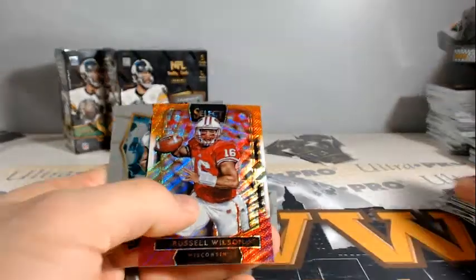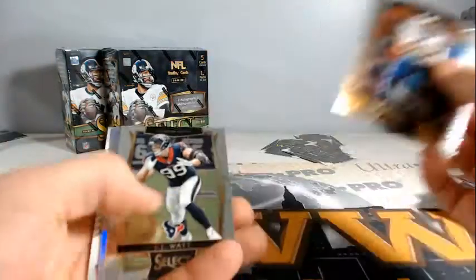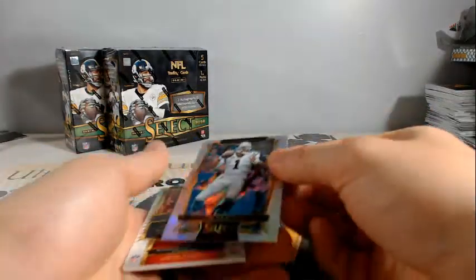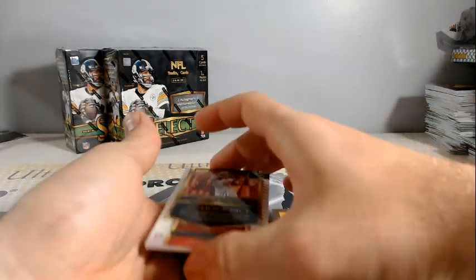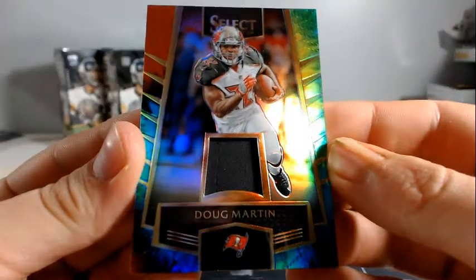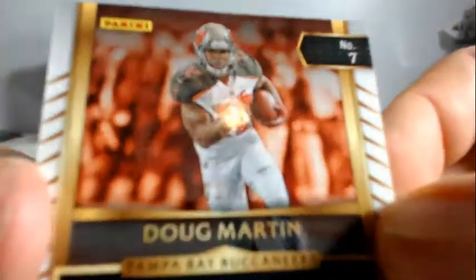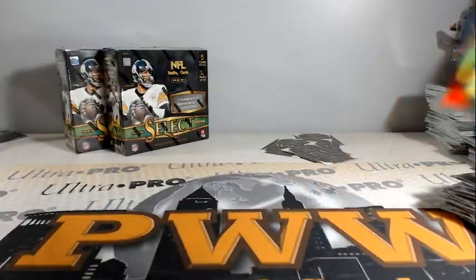Prism, Russell Wilson. Cam Newton, Prism, and I have no idea what this tie-dye is going to be. It is 11 of 25, Doug Martin Muscle Hamster. Tampa Bay Buccaneers, Joshua V. Muscle Hamster Action, 6 of 25. Nice patch there for the Tampa Bay Buccaneers.